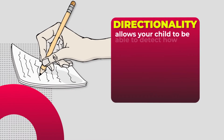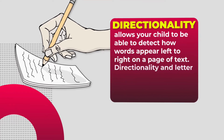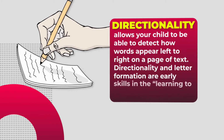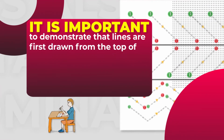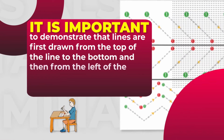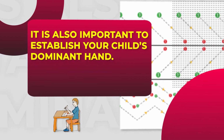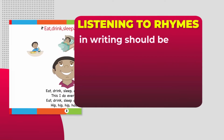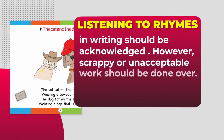Directionality allows your child to be able to detect how words appear left to right on a page of text. Directionality and letter formation are early skills in the learning to write process. It is important to demonstrate that lines are first drawn from the top of the line to the bottom and then from the left of the page to the right. It is also important to establish your child's dominant hand. Your child's progress in writing should be acknowledged. However, scrappy or unacceptable work should be done over.